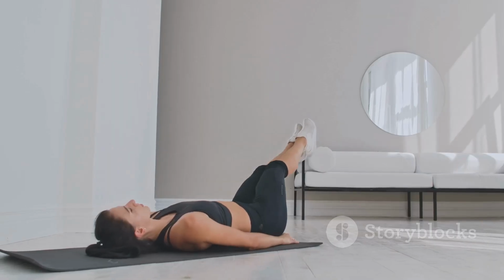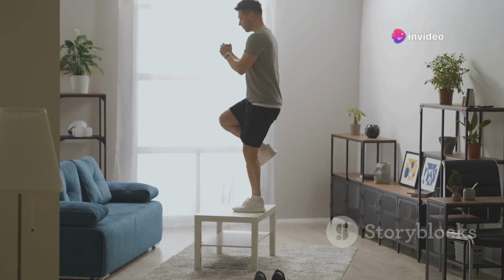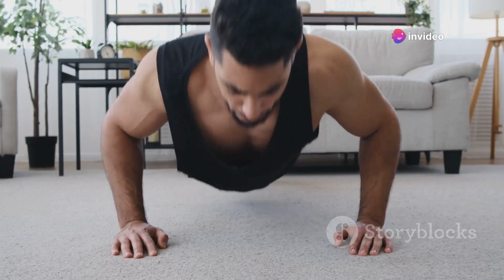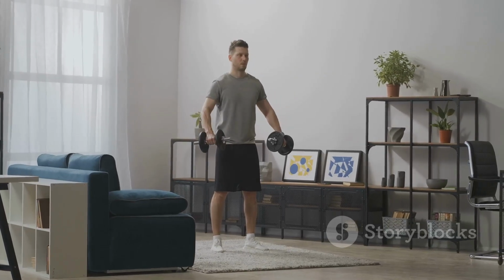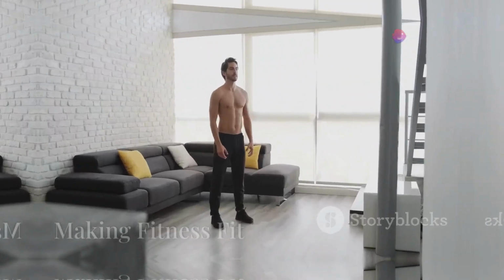Even your bedroom can be a fitness zone. Use your bed for incline push-ups or hip thrusts. The limited space encourages you to focus on controlled movements and precise technique. By thinking outside the box and embracing the potential of each space, you can maximize your apartment's workout possibilities.